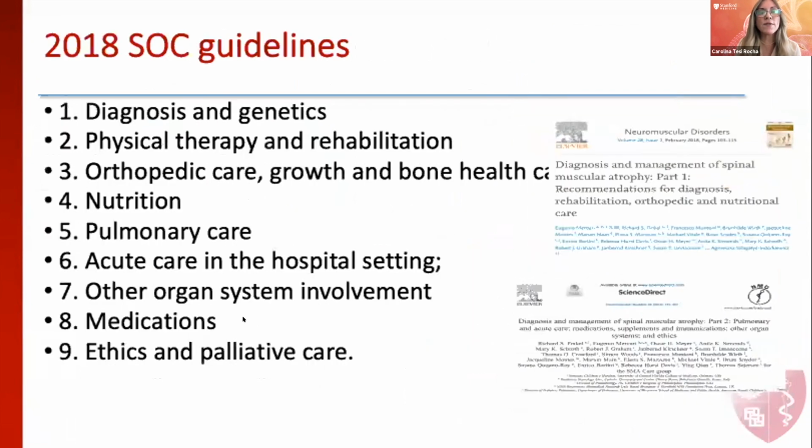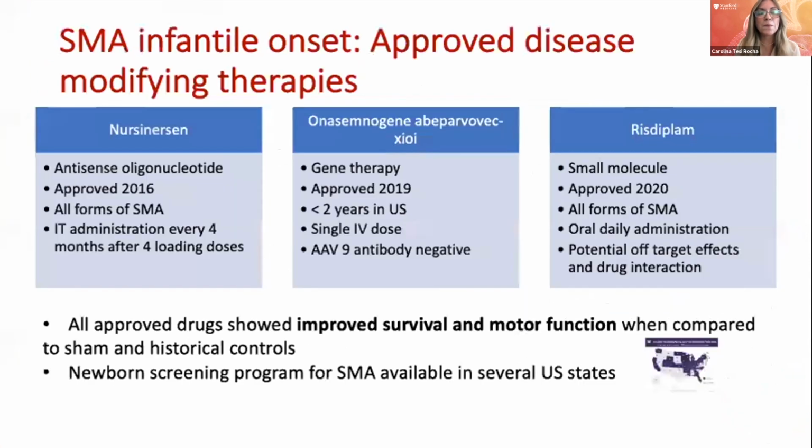So you have seen this already in terms of the guidelines of treatment, and I encourage those who are not familiar with this to go ahead and read these 2 manuscript guidelines published in 2018 about multidisciplinary care. And you have heard already about the approved disease-modifying therapy for the disease and how that applies in the US and Europe in a different way. And then the importance of the newborn screening available in different states in order to identify these conditions early.